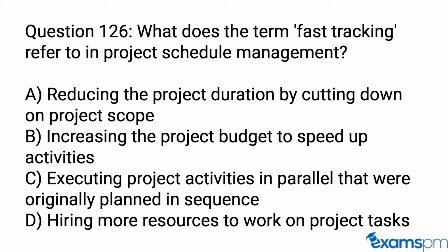Question 126. What does the term fast tracking refer to in project schedule management? A. Reducing the project duration by cutting down on project scope. B. Increasing the project budget to speed up activities. C. Executing project activities in parallel that were originally planned in sequence. D. Hiring more resources to work on project tasks.